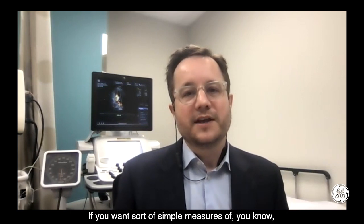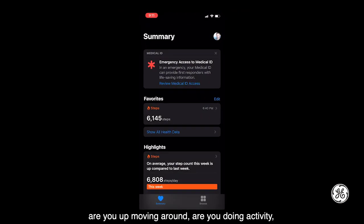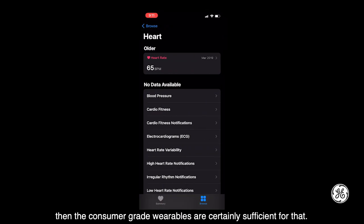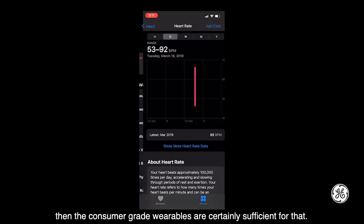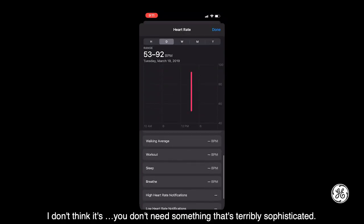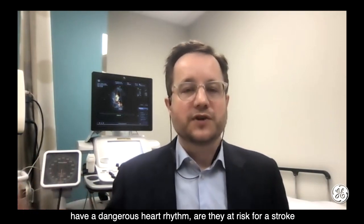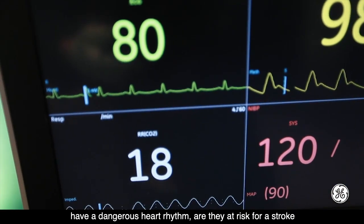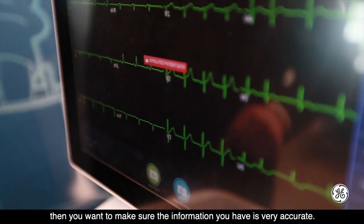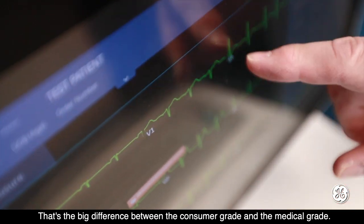If you want simple measures of, are you up moving around? Are you doing activity? What is your average heart rate at a certain period of the day? Then the consumer-grade wearables are certainly sufficient for that. You don't need something that's terribly sophisticated. However, if you want to decide, is this person going to have a dangerous heart rhythm? Are they at risk for a stroke? Those kind of really important questions, then you want to make sure the information you have is very accurate. That's the big difference between the consumer grade and the medical grade.